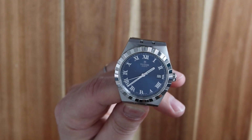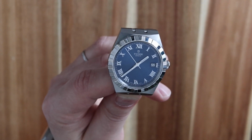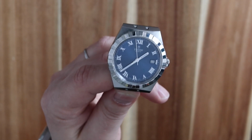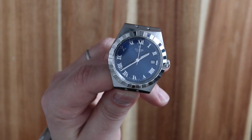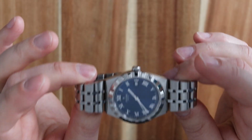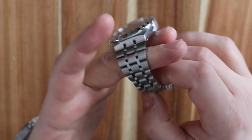Here is another Tudor. This is the Tudor Royal in a 38mm case size, and this is a watch that I also love a lot, and I wear a lot. I love the integrated bracelet design of this watch, and it is incredibly comfortable on the wrist. The bracelet is very comfortable.